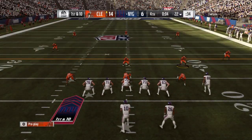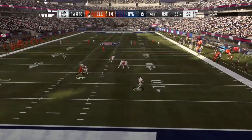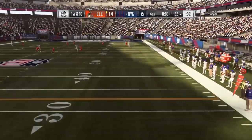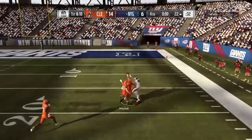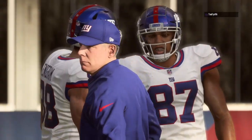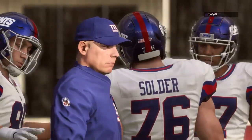You never know until you try. One final try now for Manning, eluding the pressure right. Now a desperation throw deep downfield. And it's incomplete. So their final drive comes up empty. And with that, the ball game is over.